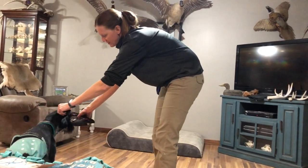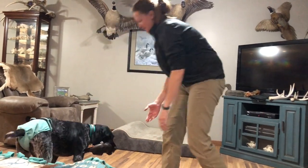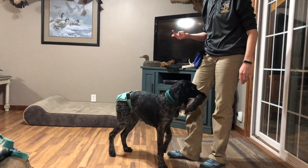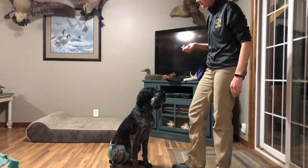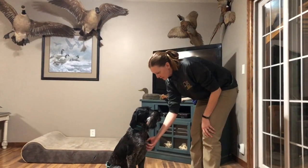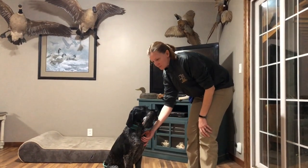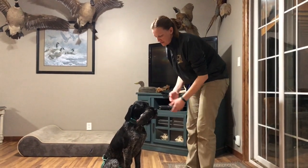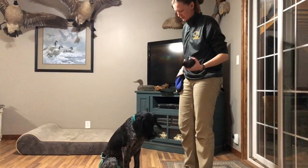So she's hesitating, just a little more encouragement. Good. Just having something with wings is a little different. And you know, this is a dog that hunted a ton this last season, but it's still something different about picking up something out of your hand or on the floor in a controlled environment versus picking up a pheasant that was wounded and running away. And then of course, sitting nicely to deliver. Drop. Good girl.